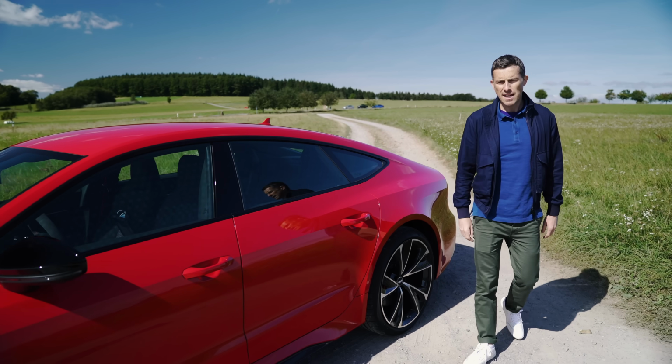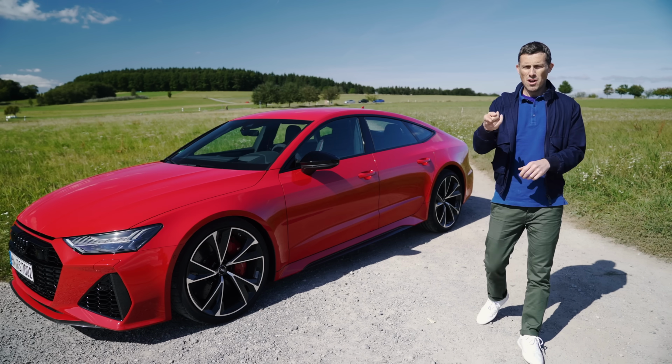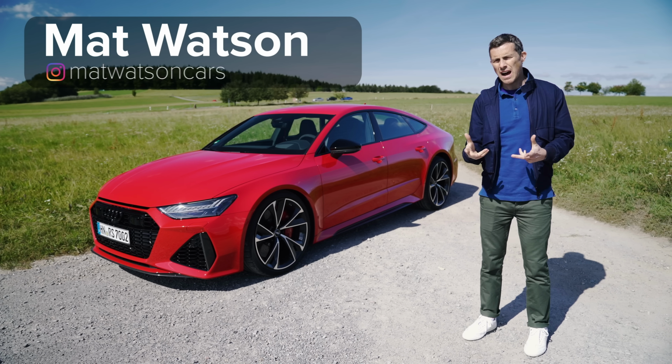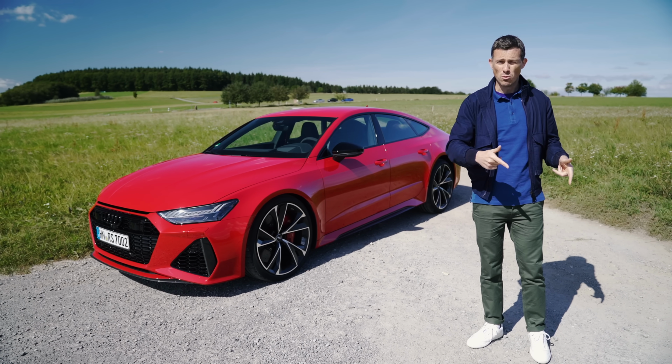I've come to Germany to test drive the new Audi RS7 because I want to find out, as I bet you do, whether it's as good as a Porsche Panamera Turbo or a Mercedes-AMG GT 4-door. In order to do that, I'm going to talk you through what Audi has done to the exterior styling to make it stand out over the normal A7.